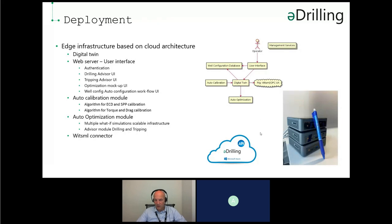It's a scalable system. So you have the digital twin. We add on the optimizations, which scale up and down, and initiate a lot of real digital twins ahead to find the optimal. It takes the fluid, the temperature, the cuttings, and so on into account when you do optimization. It has auto calibration as a separate model. It has a well configuration database that I'll come back to, and a simplified user interface. So all you need to operate this is Chrome. And then it's either connecting to local on-premises installations or a cloud installation.